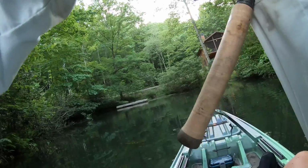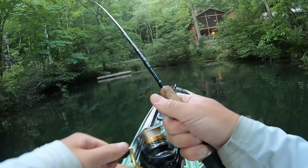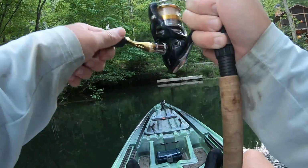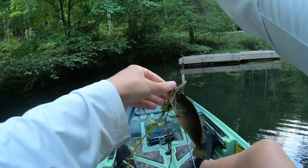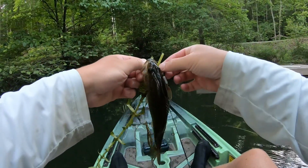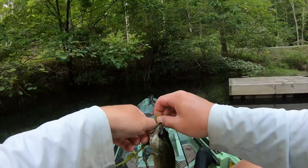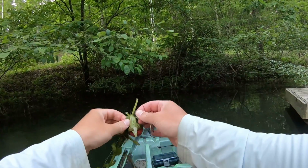Oh, there's a fish. That's not a fish. I do have a fish. I think it's just tangled. There's some other fishing line right there. Okay, that was weird. Like I thought I had a fish, and then I thought I was just in a log, but I guess it really was a fish. He just got hung up. So this is number 7. Tiny bass. Let him go.